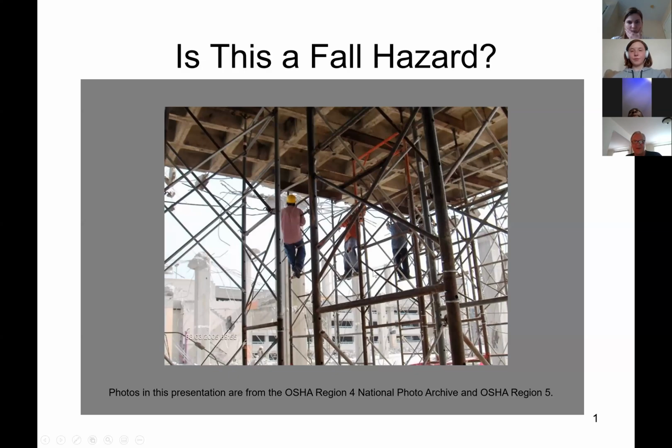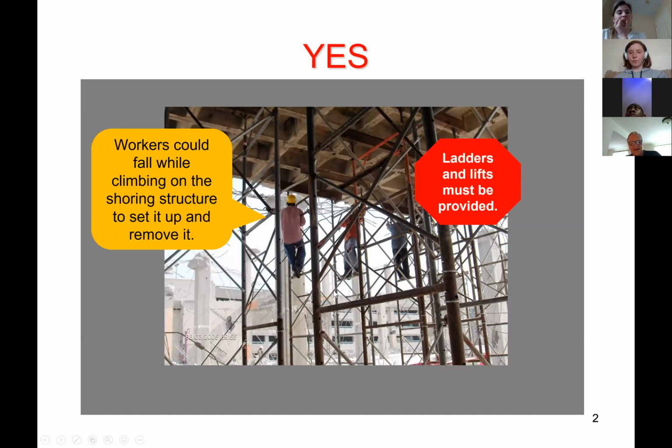So this is what I was talking about here. This one here, yeah, they have a bunch of scaffolding all over the place, and obviously this is a fall hazard. And people, they listen. People take risk all the time, and you're putting your health and your safety on the line here. All right, so workers obviously could fall climbing up.